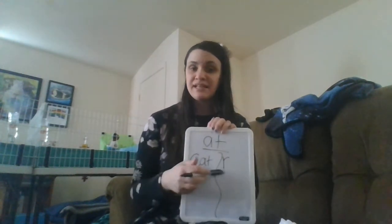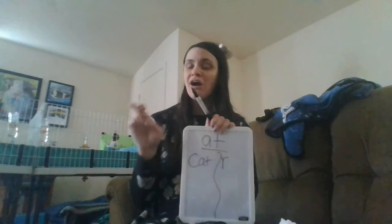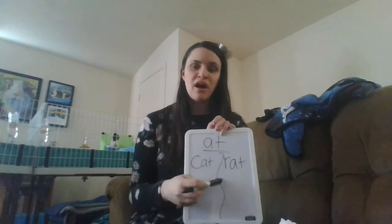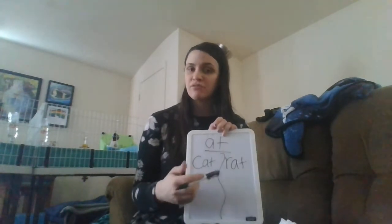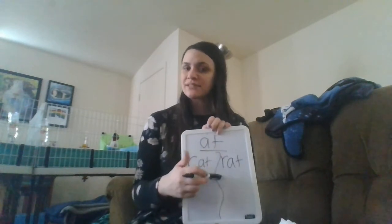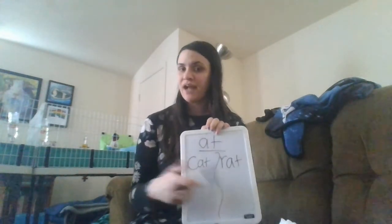What letter is this? So letter R. What sound does R make? R says r, r. And then we're going to add at. So we have r, at, r, at. What is that? Rat. Like rat. Squeak, squeak. Can we say rat, rat?